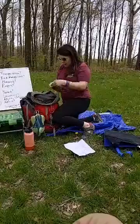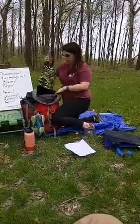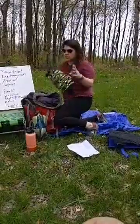Since we are primitive camping and we're not taking our tent, we need to bring some sort of rope with us. Together, whatever our shelter is going to be. You're going to want to bring extra clothes. So in here, I just have some extra clothes.